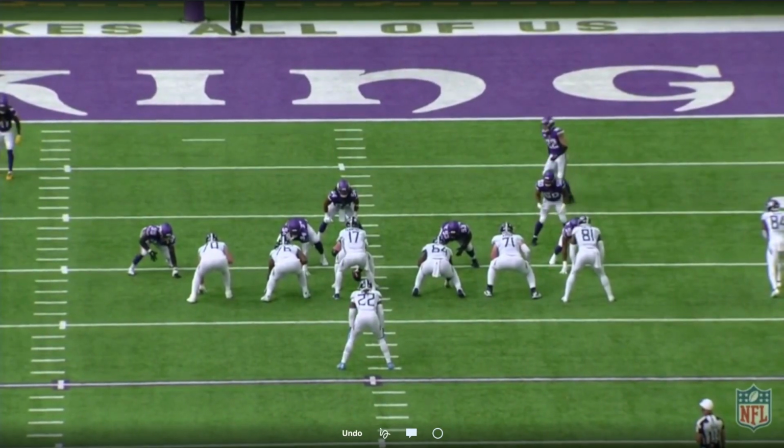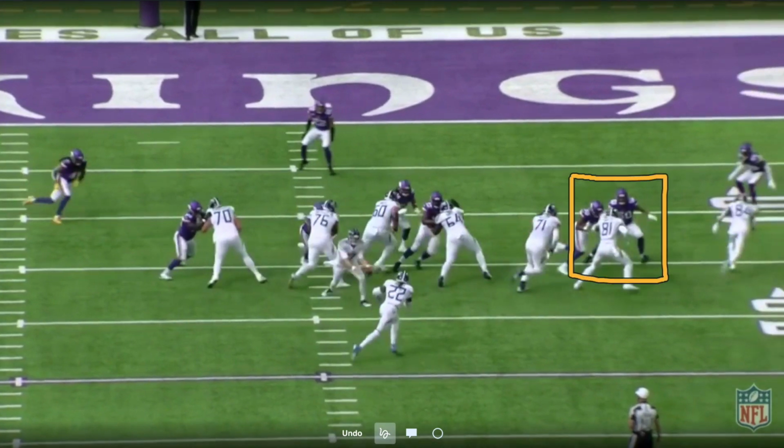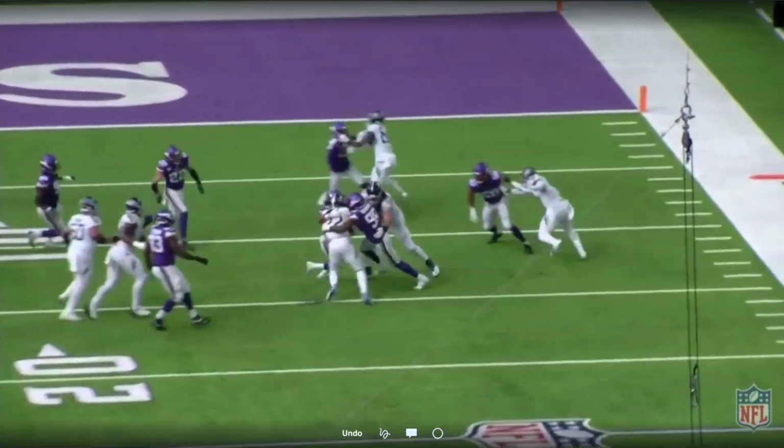Again, the defensive ends at the point of attack have to be on point. They cannot let Derrick Henry get outside them. They have to box the play in right here to force the cutback, to let him get square and get help from the backside pursuit, such as Eric Kendricks on this play.